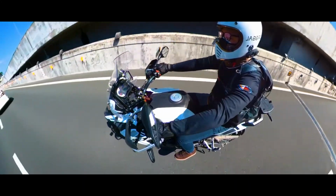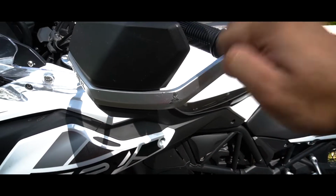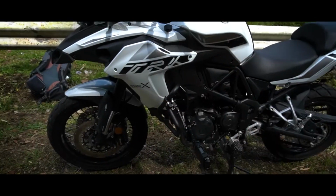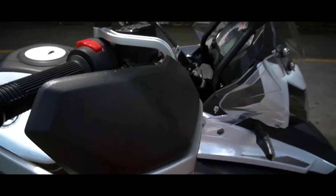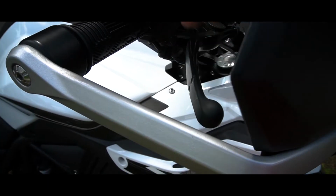At hindi lang siya basta protection sa wind blast. Ito yung hinahanap ko sa ibang adventure bike, which is the metal plate or the metal backbone, para pagka nag-tip over naman yung bike, di naman siya wasak agad, di ba? May protection. So dual purpose, it protects your hand from the wind blast, basta from the weather. Tapos pagka nag-tip over, hindi rin basta-basta mababali yung mga lever mo kasi may metal backbone siya.